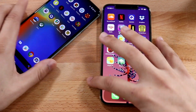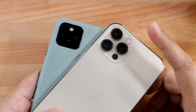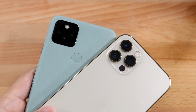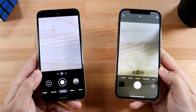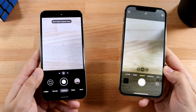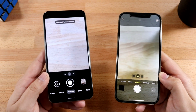Now let's hit on the cameras. As stated before, triple camera setup on the 12 Pro: 12 megapixel wide, 12 megapixel ultra wide, 12 megapixel telephoto with that LiDAR sensor. The Pixel 5, on the other hand, has that 12.2 megapixel wide angle lens, then a 16 megapixel ultra wide sensor. Now, you can do 4K at 60 on both of these phones, which is really cool. However, I think the overall UI looks and feels and performs better on the iPhone 12 Pro, but you are getting a couple more features built in on the Pixel 5.